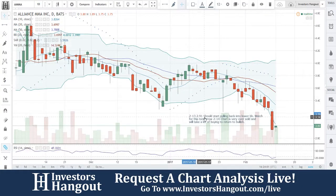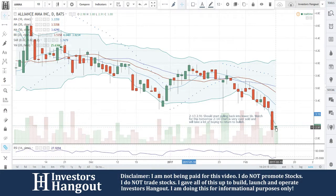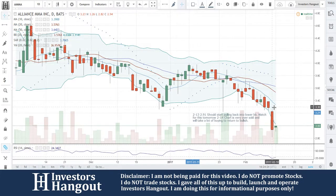As far as the charts go, I said it should start pulling back into the lower Bollinger Band. Watch for this tomorrow, 2.14. Chart is very oversold and will take a lot of buying to return to bullish. As you guys know, when we started looking at this, it was at 2.91. And we're watching that pullback begin already before even tomorrow comes. So we see that happening here.